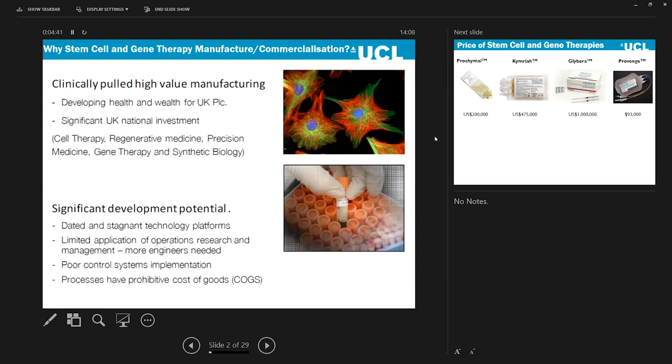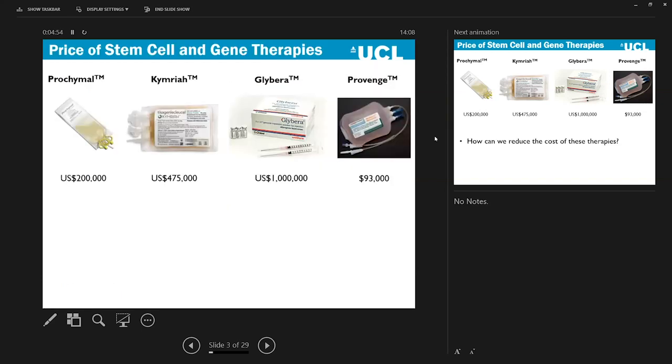And secondly, to try and ensure that we could address some of the key challenges that the sector is facing, whilst taking into account things like cost of goods and so on. And cost, I think, is very important.